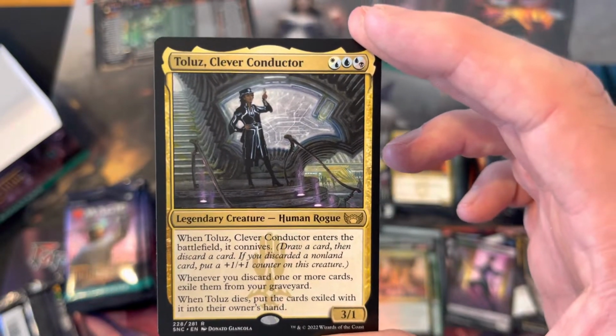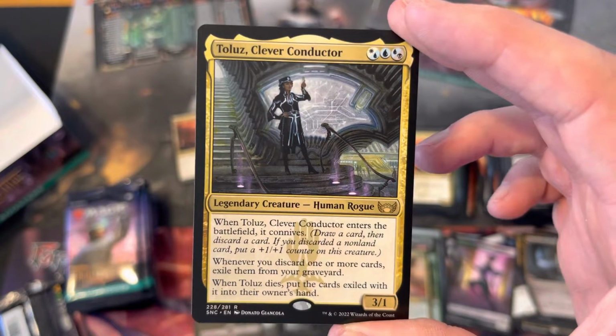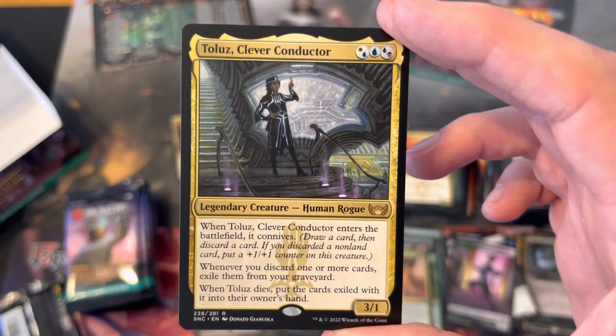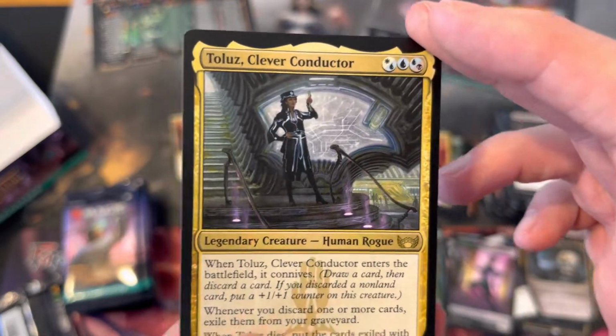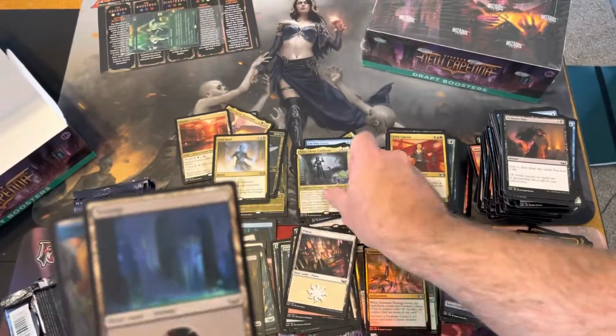She's a 3/1. She enters the battlefield, she connives. When you discard one or more cards, exile them from your graveyard. When she dies, put the cards exiled with her into your hand. That's not bad. Connive seems a little toned back too.